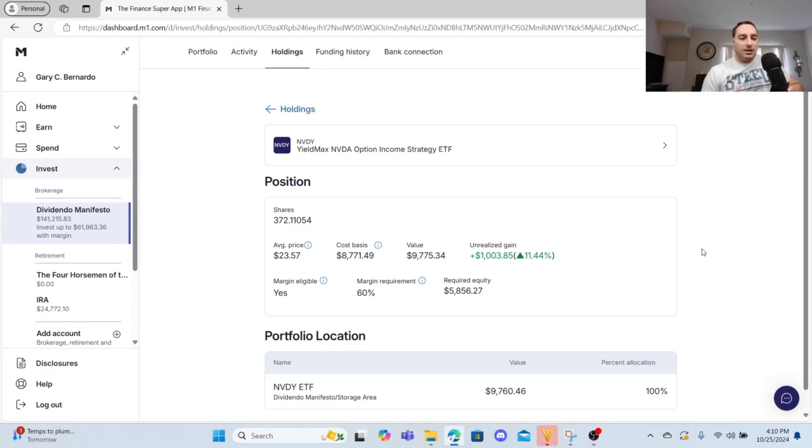I can use, again, that NVDY money, in the shares and the ETF, because remember, NVDY is not actually shares of NVIDIA. That'd be amazing if I had 300 shares. And if I learn how to master options, which I will soon. First, I need to get a new nurse practitioner job, my first one.